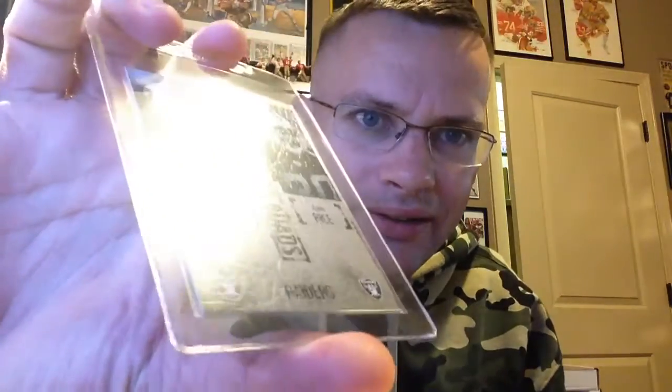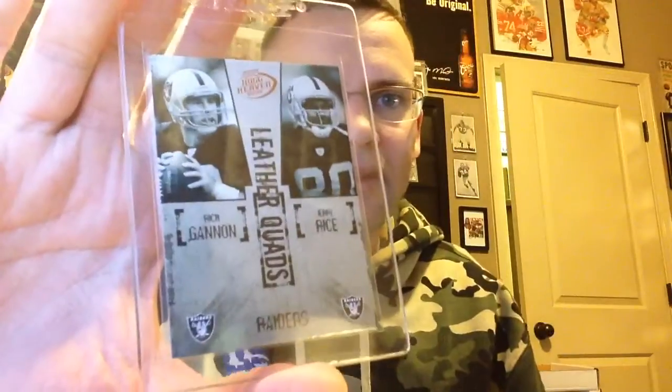Some Raiders Rice pickups: 04 Hog Heaven leather quads. The card is tough to see, but you can kind of see the crackles in there. It's trying to be textured like it was leather. It's got Gannon and Rice on one side, and Tim Brown and Charles Woodson on the other. Numbered, but only to 1250. That's a neat one here.